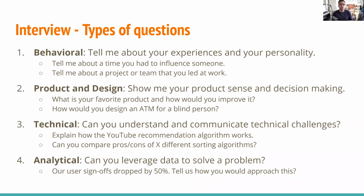So in terms of a behavioral question, right, so this is going to be, tell me about your experiences and your personality. Product and design is going to showcase your product sense, your decision making. You're actually going to build something. Technical questions are going to be about how you can understand and communicate technical challenges. So not necessarily programming, but again, that ability to take a big problem and break it down into smaller problems, and then an analytical question. So can you leverage data to solve a problem? And then how do you talk through that?